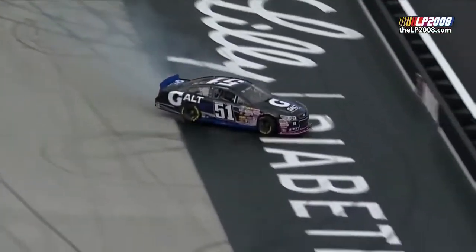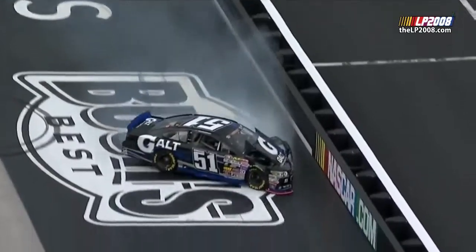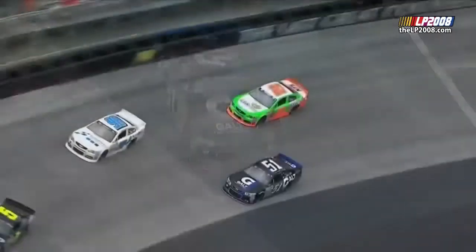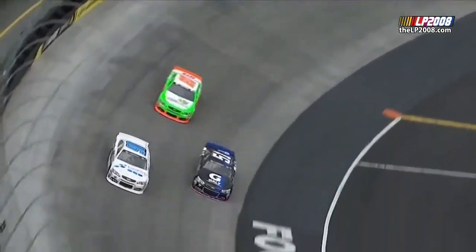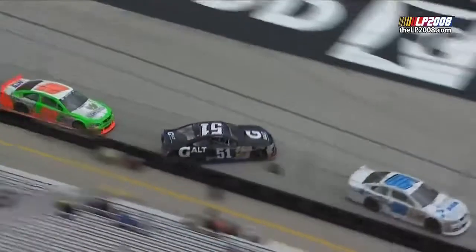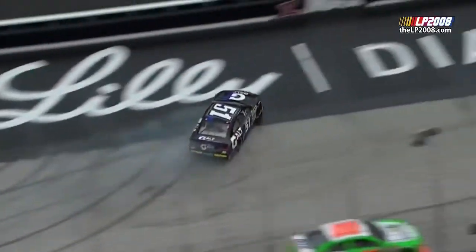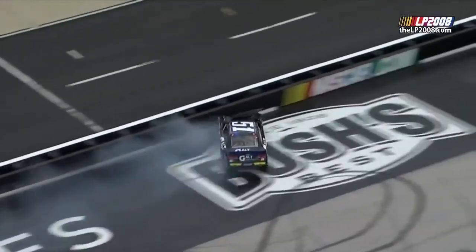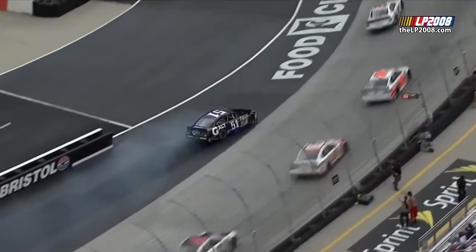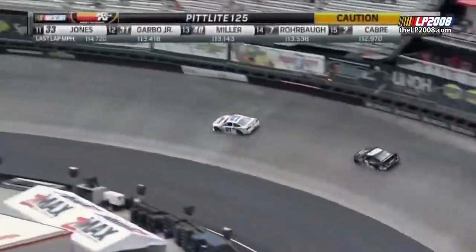Was trying to hang on to it coming out of turn number 4. Slid up into Rico Abreu, and then into the inside wall. A lot of damage to that race car. And that's what we talked about. I said earlier, if you don't get your car freed up enough, then that's what happens. The nose just wants to walk up the racetrack a little bit. He's trying to turn it off of his teammate right there. And I mean, he could have taken his teammate out, but he chose to take himself out, which is the right thing. We continue to see Kyle Benjamin out front.